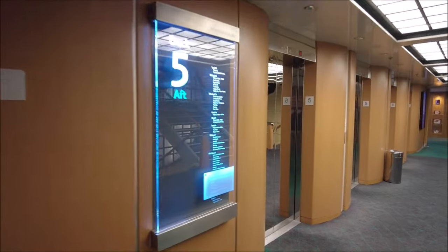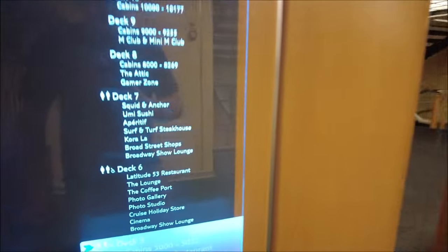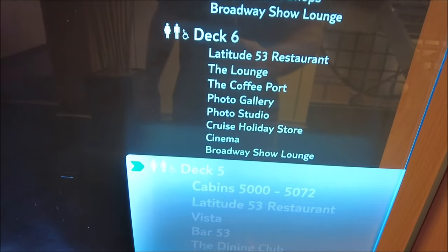Right. Next port of call then. Up one. Deck 6.